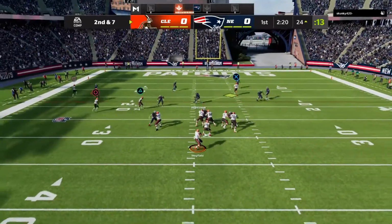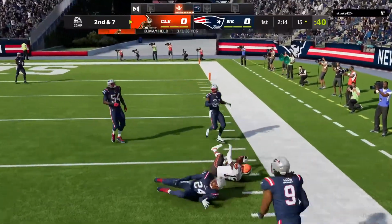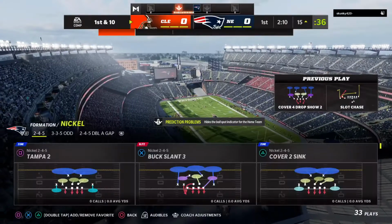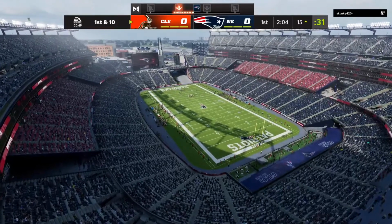From the 24, Mayfield. Going right back to Beckham here, complete. And he's got another 1st down as the tackle's going to be made at the Patriots' 15-yard line. Give him 10 yards on that one, and that'll earn him a fresh set of downs.